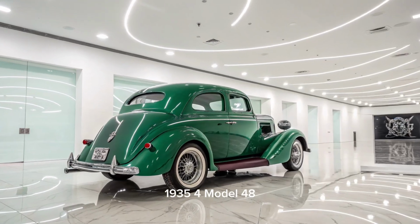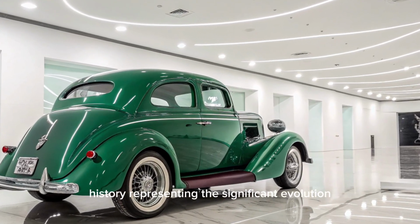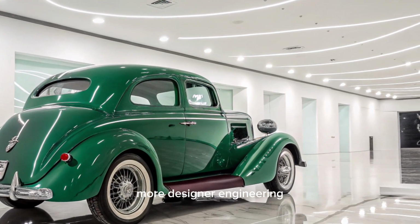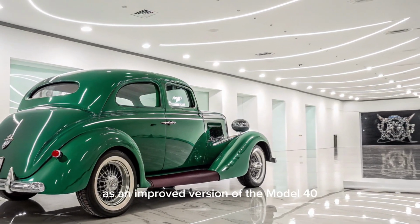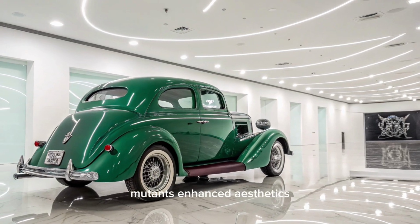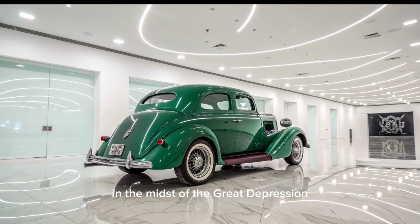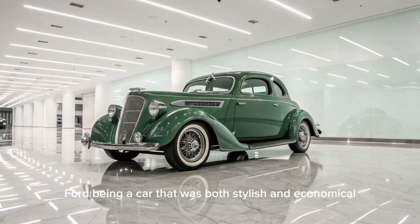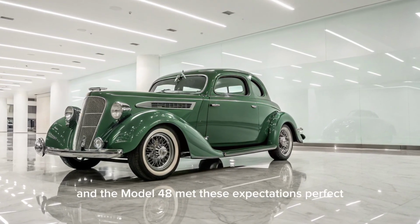The 1935 Ford Model 48 is a remarkable piece of automotive history, representing a significant evolution in Ford's design and engineering. This car was introduced as an improved version of the Model 40, and it quickly gained popularity due to its enhanced aesthetics, improved performance, and affordability. In the midst of the Great Depression, Ford needed a car that was both stylish and economical, and the Model 48 met these expectations perfectly.